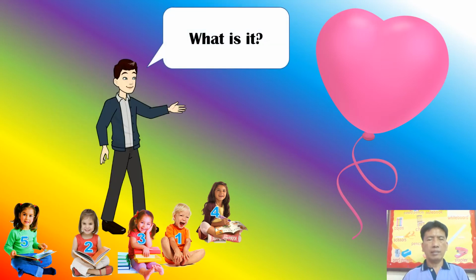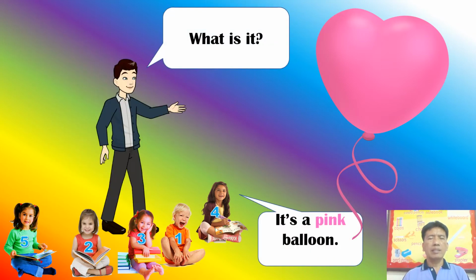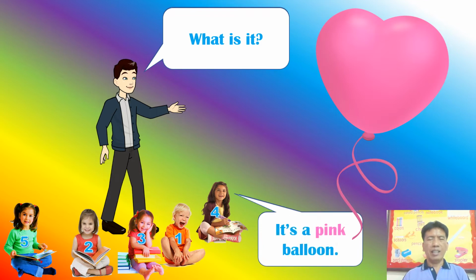What is it? It's a pink balloon. Again, it's a pink balloon. It's your time to answer, kids. What is it? Yes. Great job. It's a pink balloon.